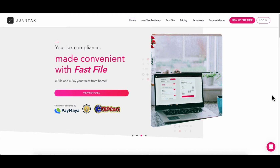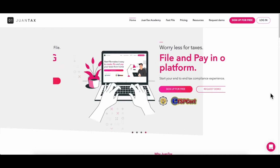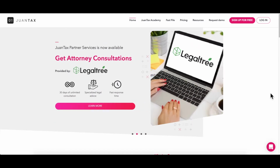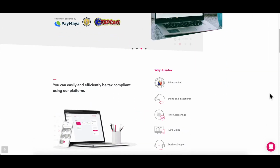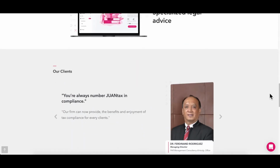But before that, what is JuanTax? They are an online tax filing service, and they are the first BIR accredited tax platform in the Philippines. So that's why I 100% wholeheartedly trust them when I'm filing and paying my taxes online, because they are compliant in everything. I'll also show you the testimonial that I gave them.